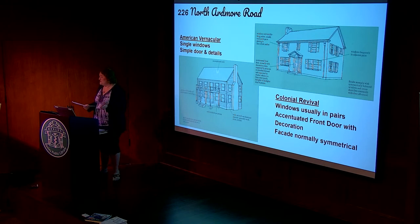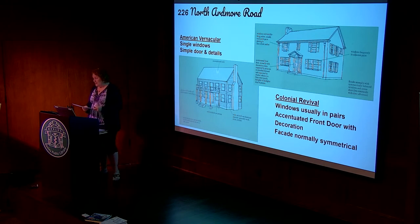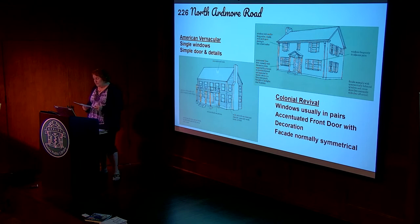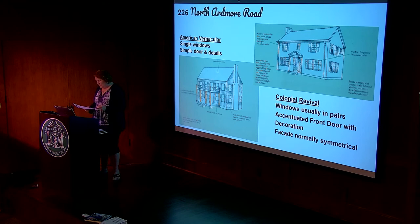The way that they described American vernacular, simple geometric forms, the kinds of houses you could build with a set of blocks. Uncomplicated roofs, walls clad with one dominant material, generally wood, stone, or brick, stylistic details not present. And again, porches are the most frequent embellishment on an American vernacular house.